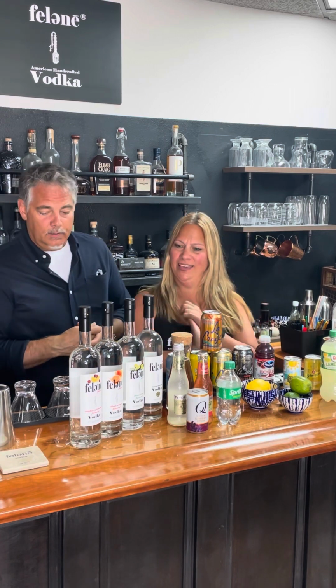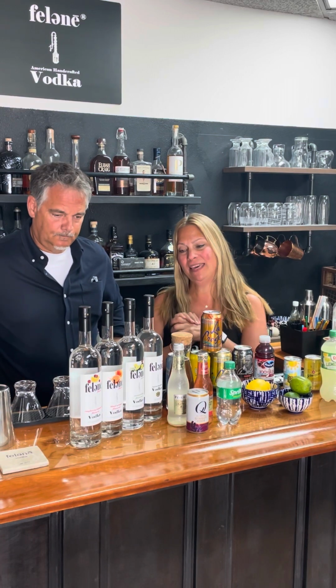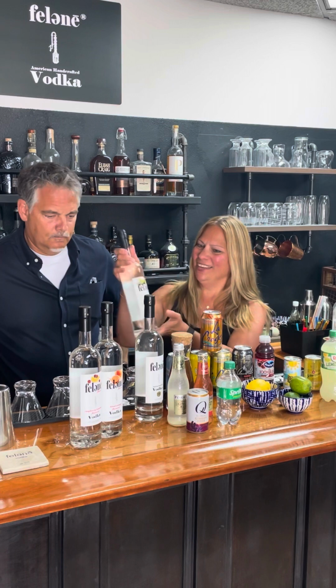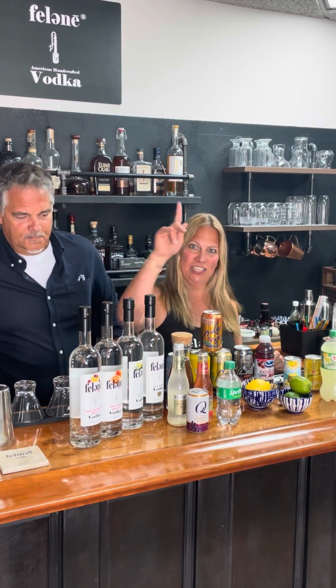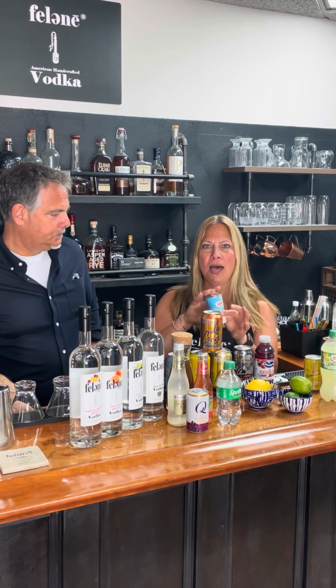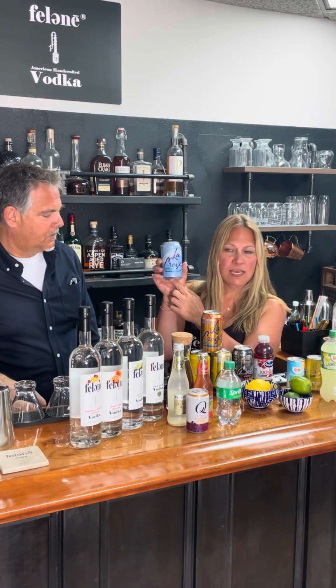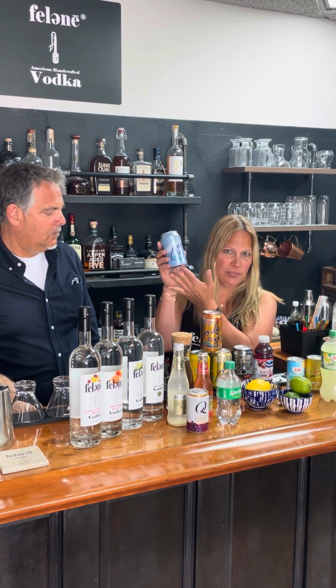Okay, I'm going to tell you what my favorite cocktail has been this month, and I've been making it at a lot of parties. We have coconut lime, which is one of our favorites. They're all our favorite, but that one is a good summer one. What I usually do is 2 ounces of Felony coconut lime in a tall glass with crushed ice. I take an ounce of pineapple juice, and then any kind of seltzer you'd like, but I like to do Straight in this.